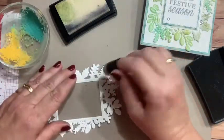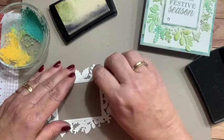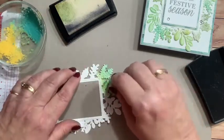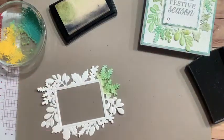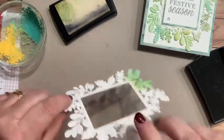And I'm just going to tap on here. And look. That's so cool. I'm not really worried about it getting on the frame per se, because... All right. And I want to stay with that. So I'm going to come over here and I'm going to do it on this one too.